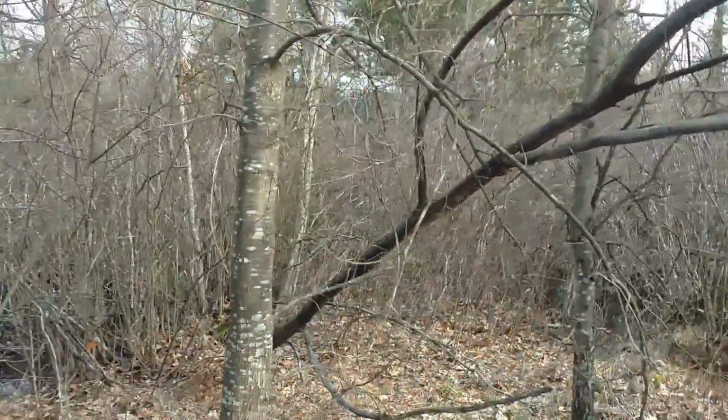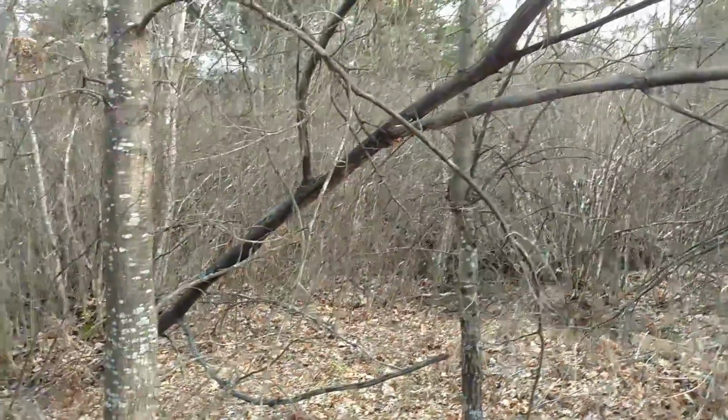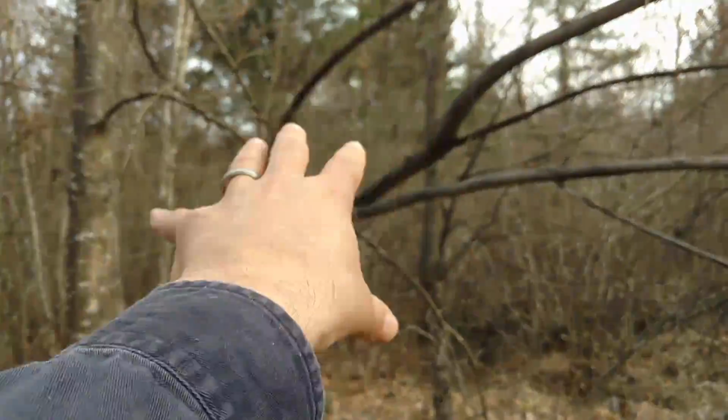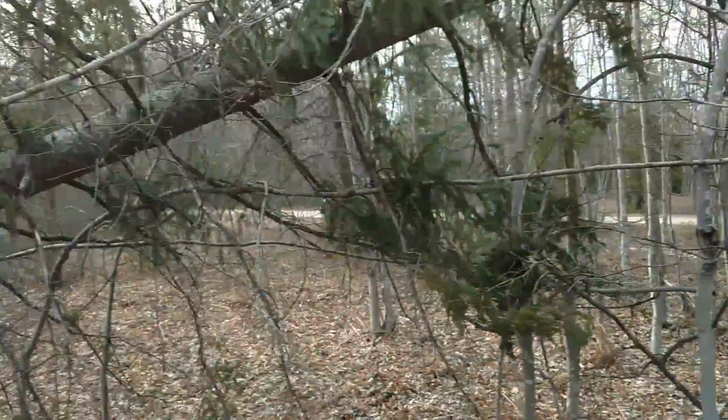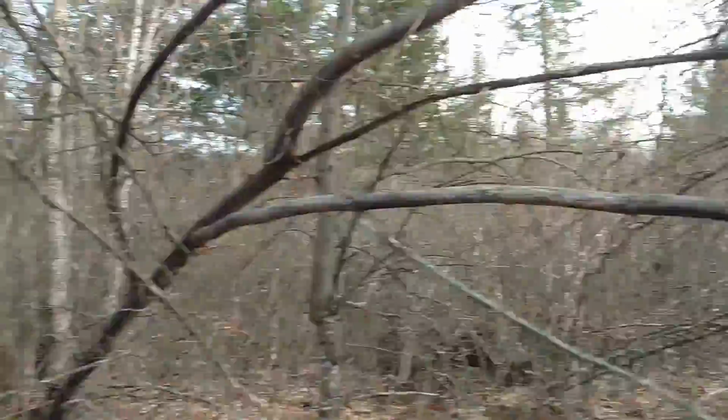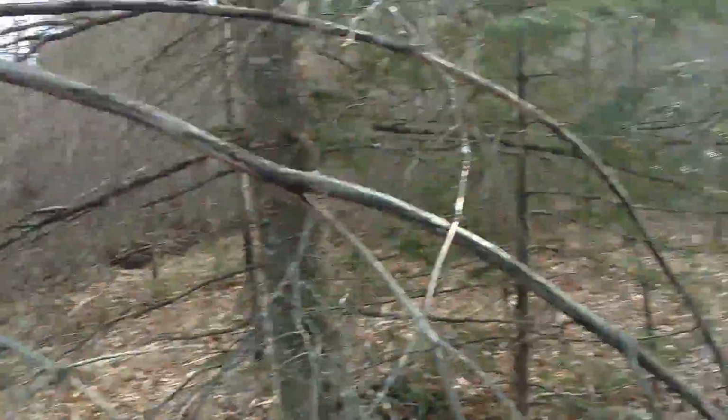But it just goes to show you the deer don't necessarily have to go 100 miles into the woods to feel security. There's a bunch of deer beds right there on that little island, and I'm 20 yards from my truck, which is right there. 20 yards to that truck, 20 yards to that island. So just something to think about.